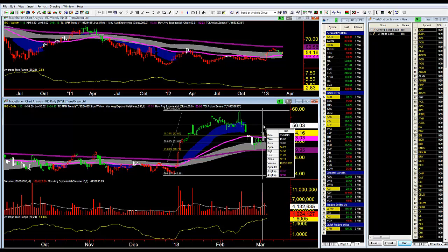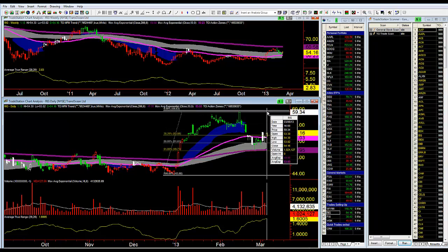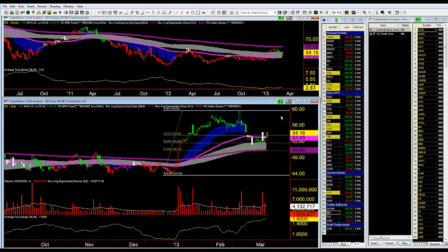I'm looking for the market to bust up through 54.36, this high here, and then we've got a ways to run to try to retest this high. And I'll give you the profit objectives and everything tomorrow.